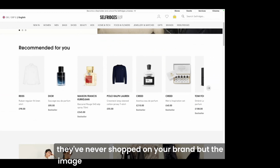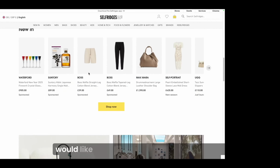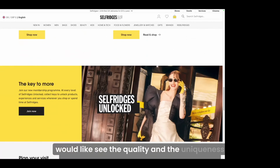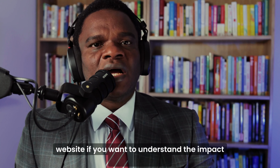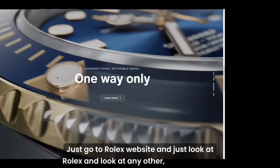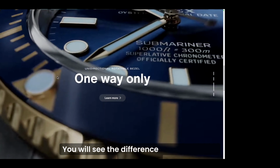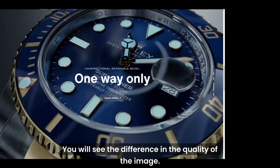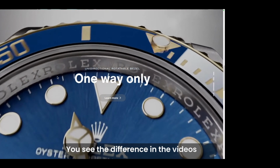But the image needs to be so good that they would see the quality, the uniqueness and the exclusivity radiating through your website. If you want to understand the impact of photography, just go to the Rolex website and look at Rolex, and look at any other e-commerce website. You will see the difference in the quality of the images. You see the difference in the colors. You see the difference in the videos there.